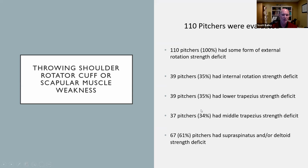The supraspinatus is one of the muscles of the rotator cuff. And the deltoid obviously is the big muscle out here in the shoulder. I checked that as well, because there's been some data to come out to say that's an important metric to look at too. I can understand the supraspinatus because that's part of the rotator cuff complex, and we want to make sure that we have strong rotator cuff muscles. And the deltoid obviously plays a role in your overall force generation through the shoulder. So 61% of the pitchers had some strength deficits in their supraspinatus or their deltoid strength. And I'm sure that's something that you guys will be covering in your strengthening program.